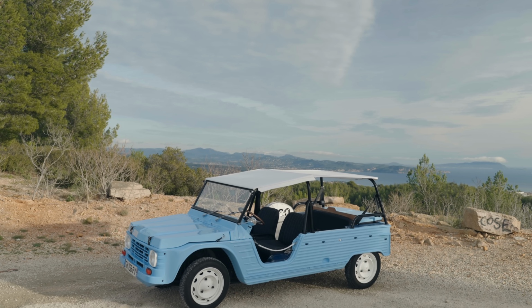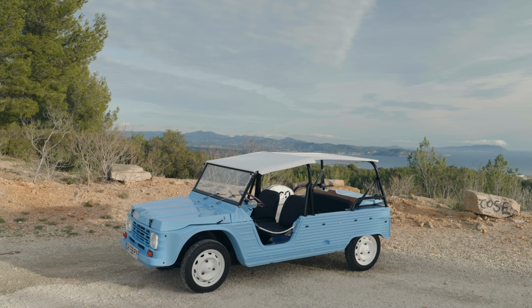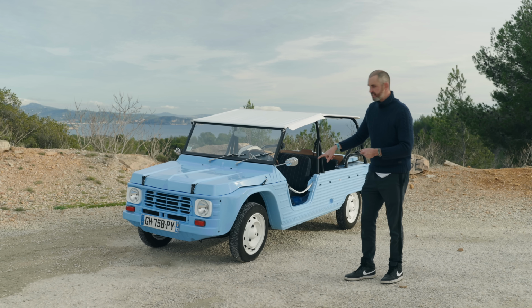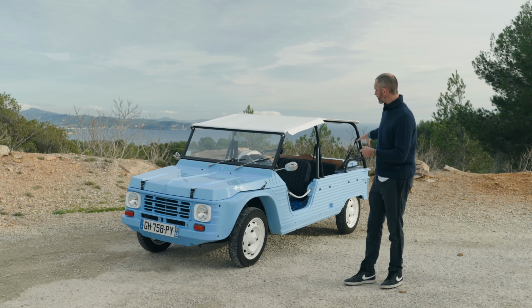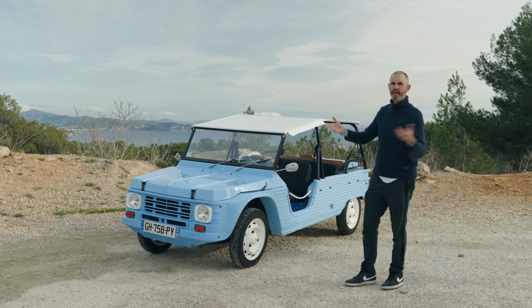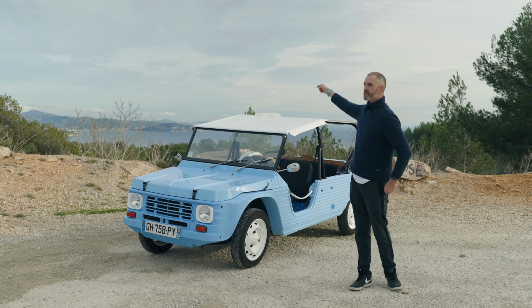It came out in the late 60s and it was made right up until the mid 80s, I think. Underneath that, it's really the bones of the 2CV, but with a plastic body shell on it, no doors, perfect for resorts and lovely coastal places like this.